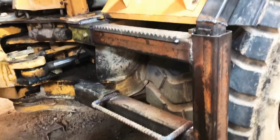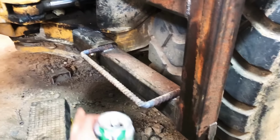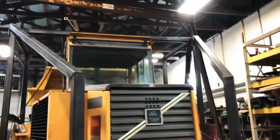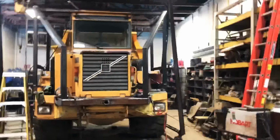Here's her sides back here. And I got to put a little step hanging down there for everybody. But here's the cage. I took the mirrors off the truck. I'm going to put backup cameras on each side. But here's kind of how the cage turned out.